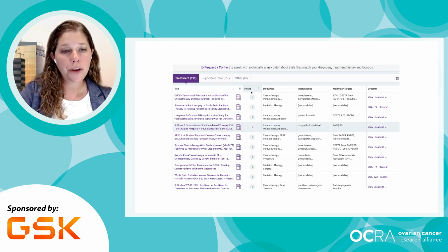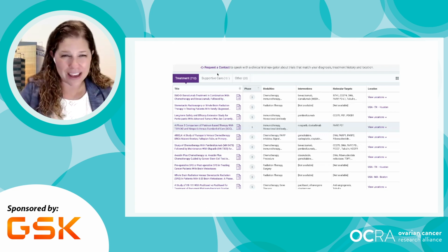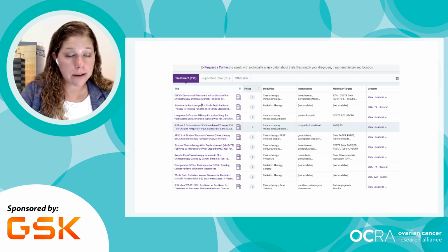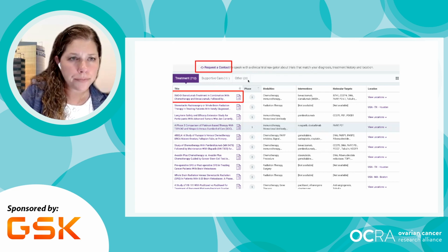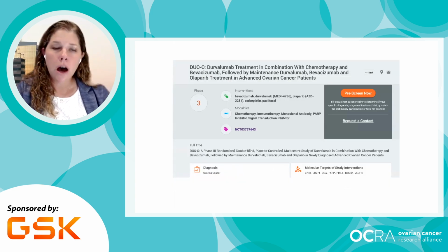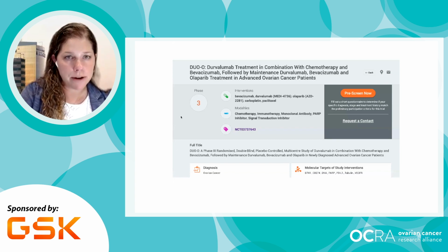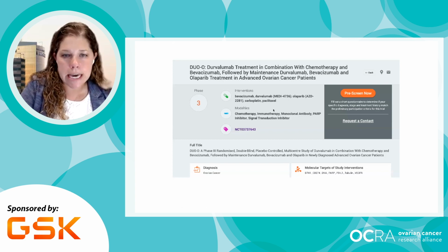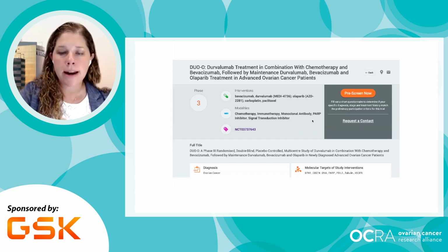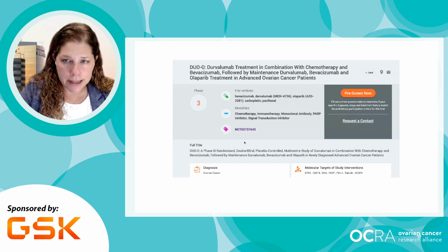And so you then basically can, again, request a contact to help you move through all this, or you can click on something that sounds interesting. So let's click on Duo O. And here it gives you more information. Okay, this is a phase 3 study. It has a bunch of different interventions: chemo, immunotherapy, and a monoclonal antibody, which is just a targeted therapy. Cool. Okay. And it gives you the NCT number.